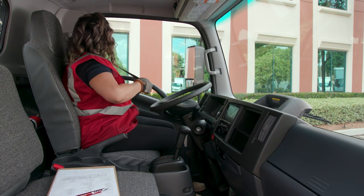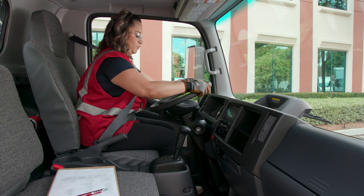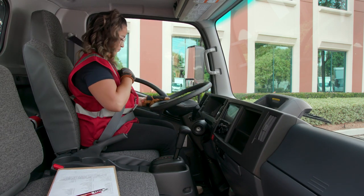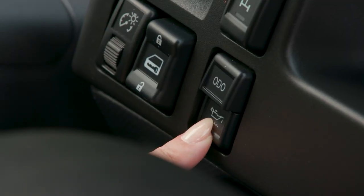Start by checking the condition of the driver's seat, the seat belt, and the steering wheel. Don't turn the engine on yet. First, check the engine oil level by pressing the oil check switch.